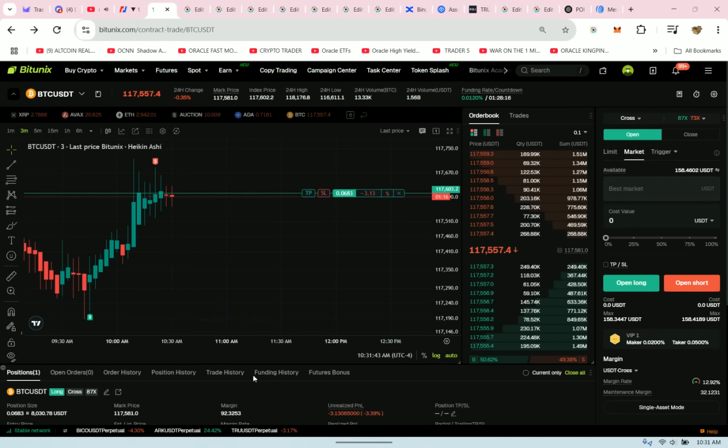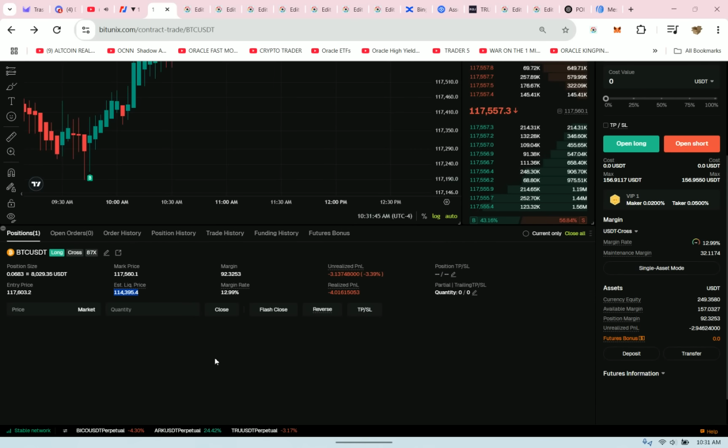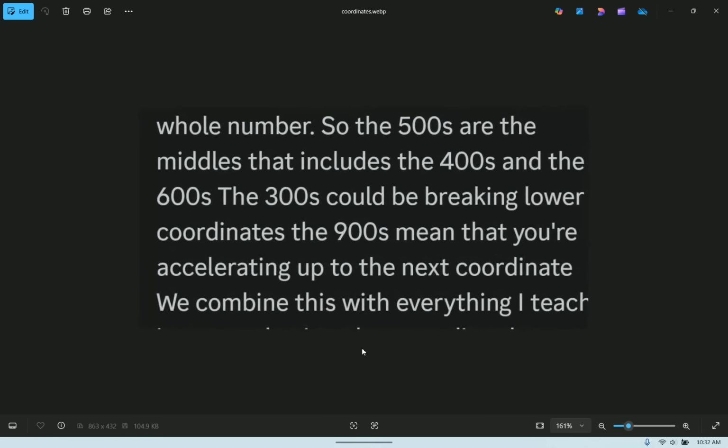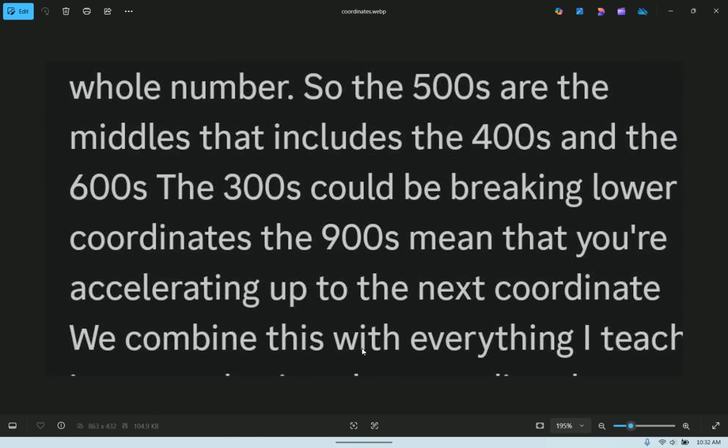I don't stare at every tick because I know what? We have to drop, not to 116,000. Now, first, we don't have to, look, we're at 117.5. We're in the middle coordinates. This tells us where the numbers are going, okay? Now, we're in the middle, the 500s. Most likely, people will have to FOMO up.